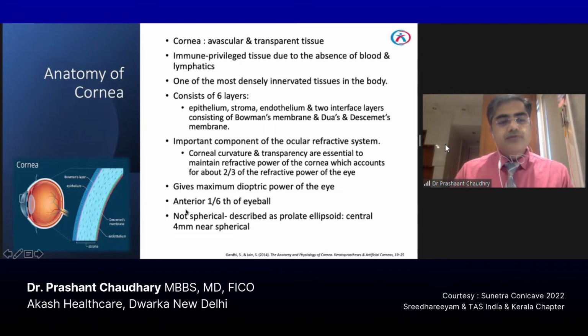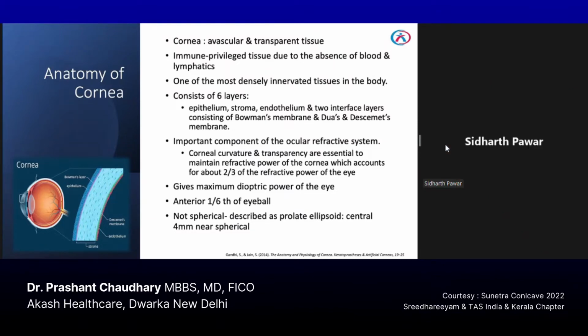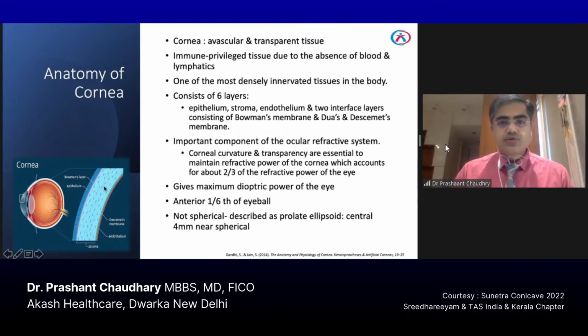So it forms the anterior 1/6 of the eyeball, and it is not a perfectly spherical structure. It is more precisely described as a prolate ellipsoid, but the central form is almost a spherical structure. That is the most important for our vision.